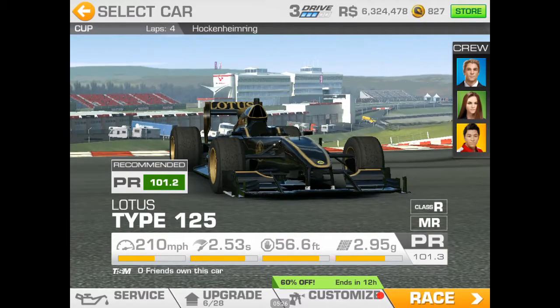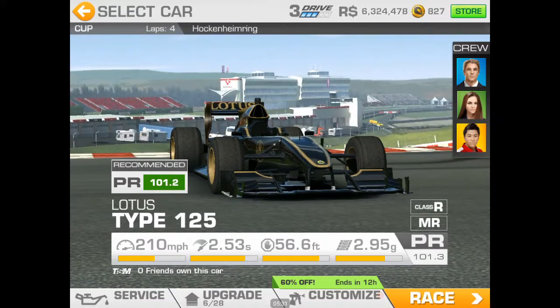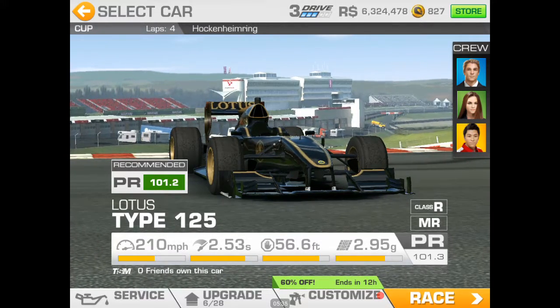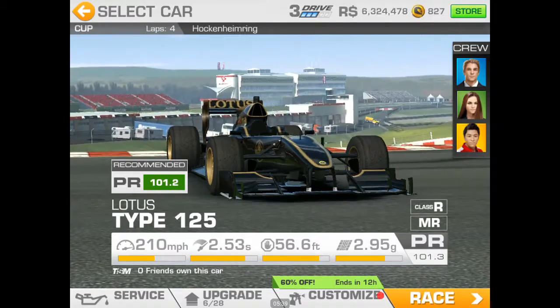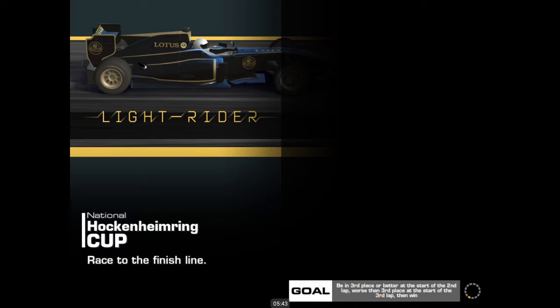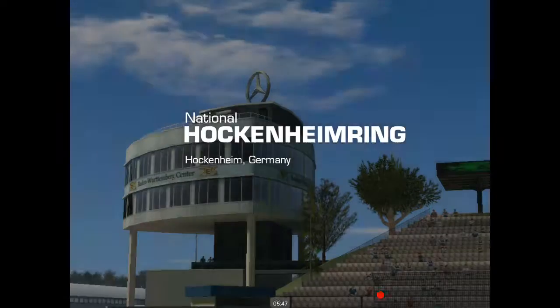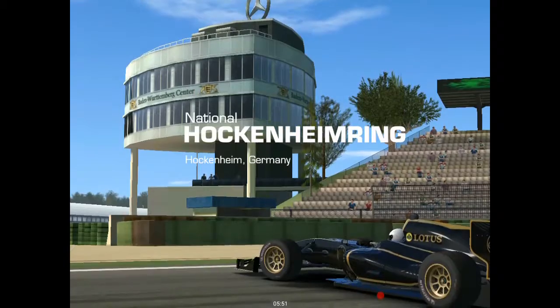Okay. The recommended PR is 101.2. Mine is 101.3. So I'm still in green. That's a good thing. Hockenheimring. Be in third place or better at the start of the second. Worse than fourth. Worse than third. And first.